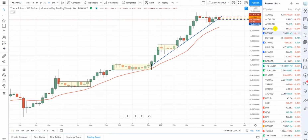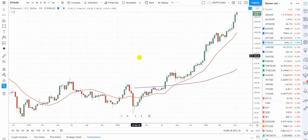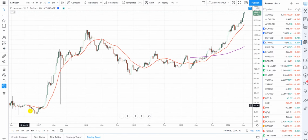But let's look at Ethereum, and this is the future of Theta. Okay, and here we go. Let me clear all this off. And as you can see over here, this was the run in 2017. If you go across, boom, we tested it a few times, pulled back, bounced up, and then what do we do? Come back and retest that resistance to see if it holds as support. It did hold as support, and boom, here we are now.